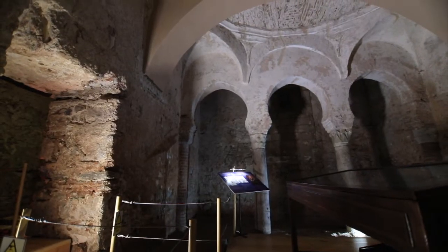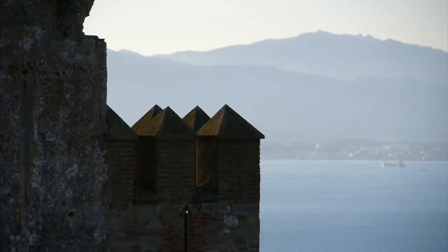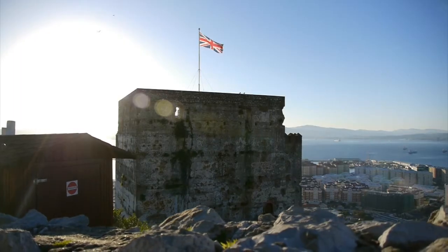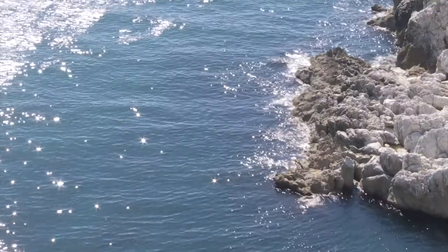In Gibraltar, there still stands a few significant sites from the period, most notably the Tower of Homage, standing proudly above the old town. But there are other, more inconspicuous constructions from this time, one of which we are about to look at a bit further.